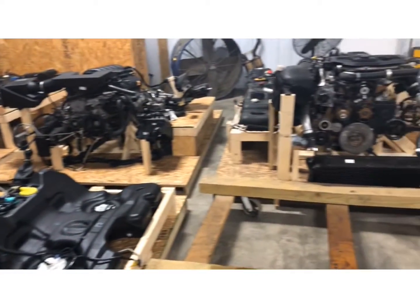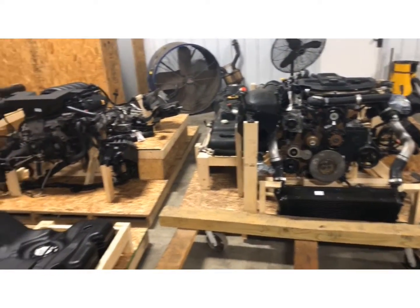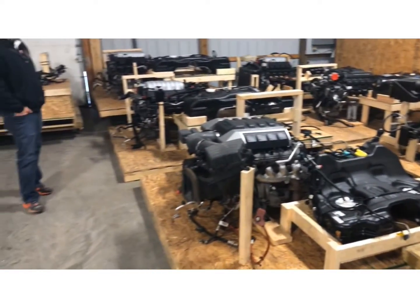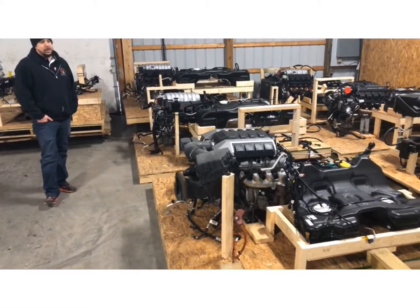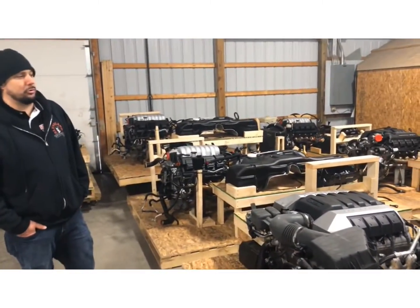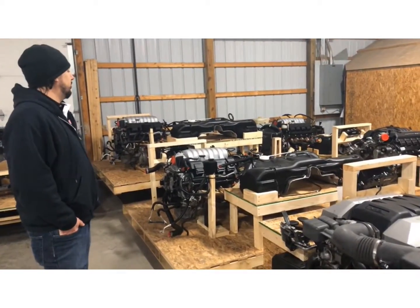Because what happens is these guys change their minds, they decide to go from a 6.1 to a 6.4, or a 6.4 to a Hellcat, vice versa. Normally I'll let a motor sit here for a year. If you buy a motor and it needs to sit here for a month or two, we'll definitely work with you on it. We have the storage space, so it's fine to sit in here.